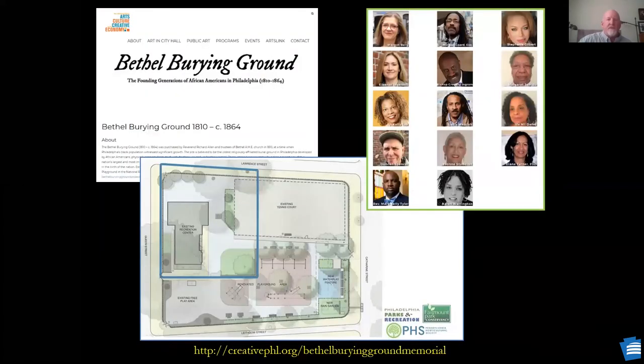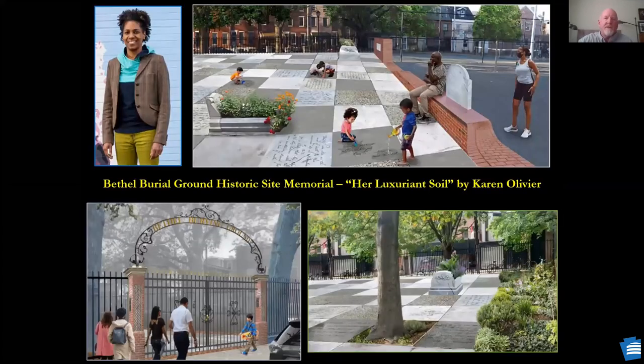After the excavations were done, again, huge public outpouring, the city got involved, formed essentially a steering committee to try to determine how the site should be commemorated and what form and who was going to be involved in that. That process took years, involved a search for a public art installation that was finally awarded last year to this artist, Karen Olivier, a local Philadelphia artist.